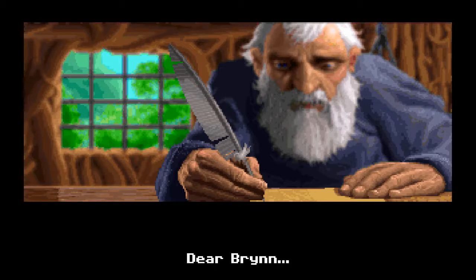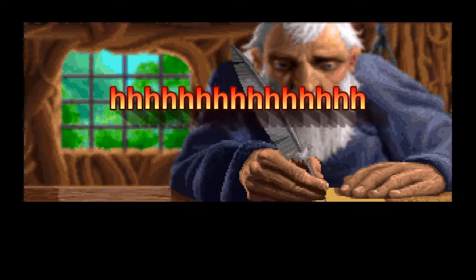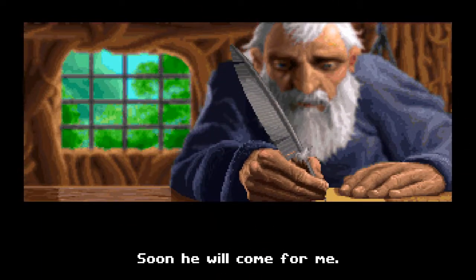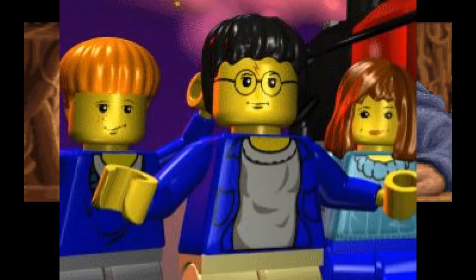Yes, the boogeyman. Anyway, an old man with a sick beard is writing a letter to a lady named Bryn about Malcolm's escape. If he has a sick beard, it only means one thing. He's from Duck Dynasty. Nah, just kidding. He's a wizard.